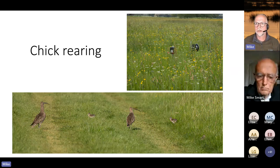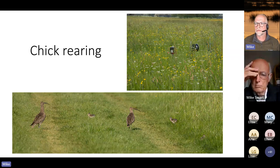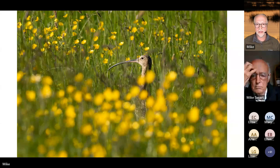The top right shows one of our nest sites. Can you see the electric fence around it? This photo was taken literally just as the chicks were hatching. Remember, when the eggs were laid, this field was extremely flat, with relatively low grass growth, just starting to come through. Just see how quickly that grows in a month. And this then provides a great place, as I mentioned, for the chicks to feed, the adults keeping a very watchful eye over the chicks.